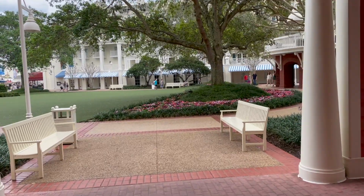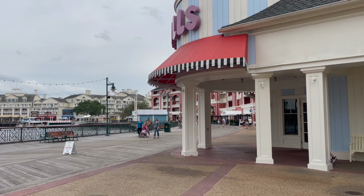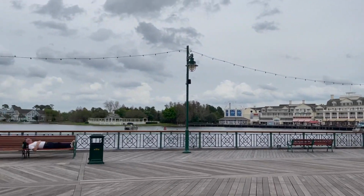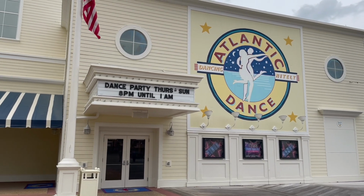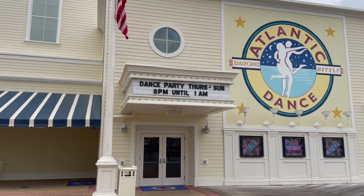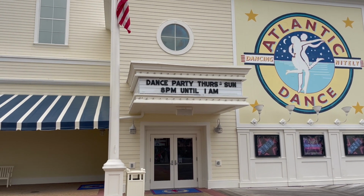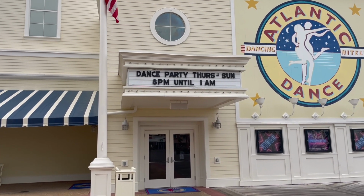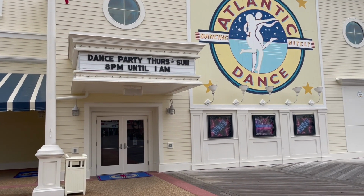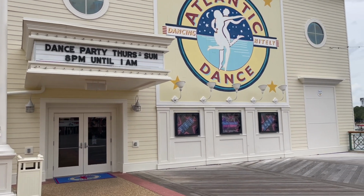Okay, so we're going to start at this end of the Boardwalk and then make our way down. But the first thing I'm going to show you guys is the Atlantic Dance Hall. They have dance parties every night. The theme changes all the time. Super fun. I think they're open today, right? Dance party Thursday through Sunday, 8 p.m. to 1 a.m. So maybe we'll check this out today. This is something I've never done and it'd be fun to show it to you guys. So maybe we'll do that later today.